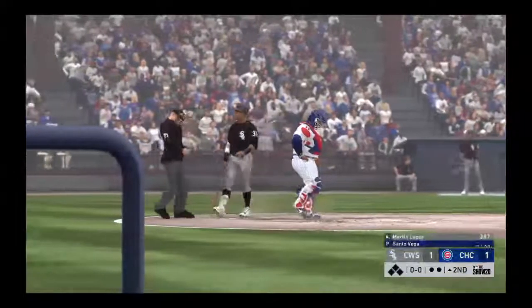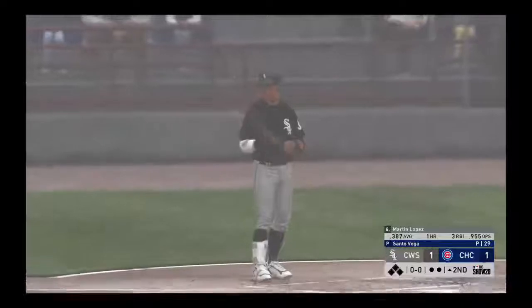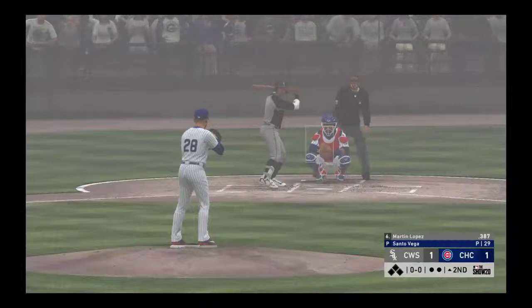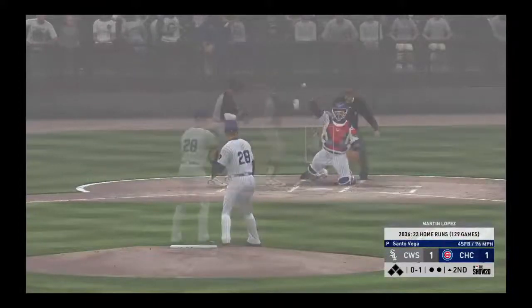Second inning set to go, and next to hit is the catcher, Martin Lopez. First pitch of the at-bat on its way. Fastball in there for a called strike.